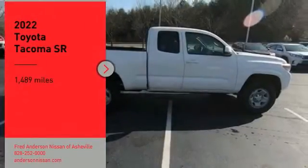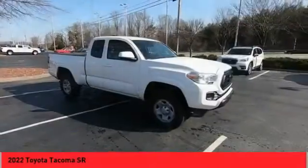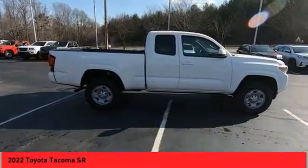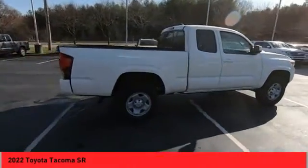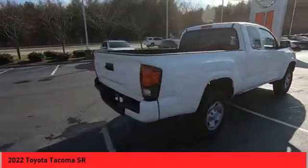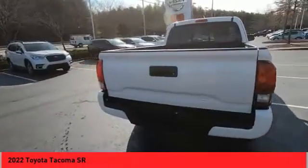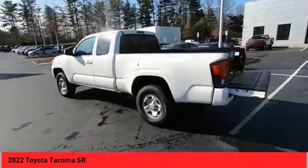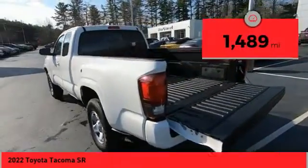Take a ride in the 2022 Tacoma. Toyota Tacoma boasts a roomy interior, a powerful V6 option, and excellent off-road capability, and has been named the best-selling compact pickup by MotorIntelligence.com 5 years in a row. This vehicle has less than 2,000 miles.